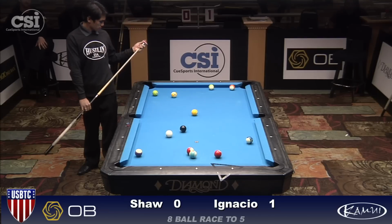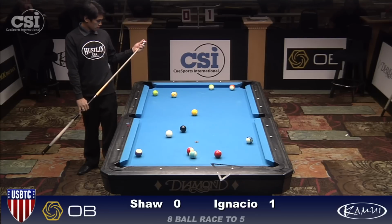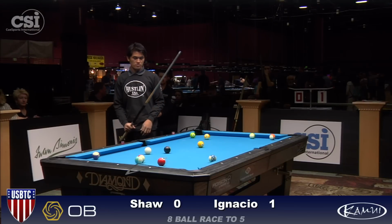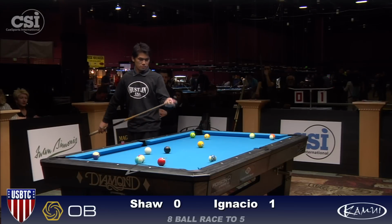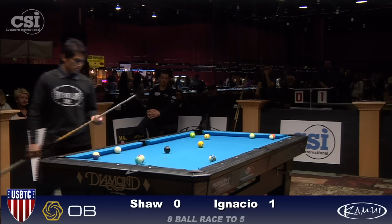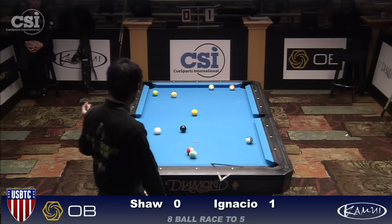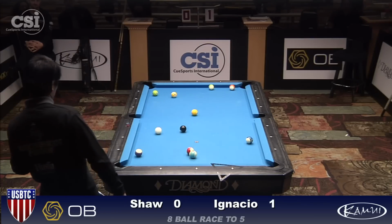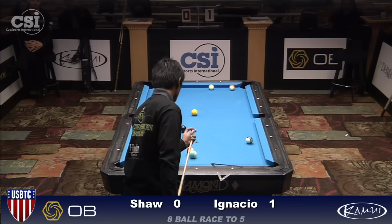What's the standard set of rules mostly in Canada? Is it based on the world standardized rules? BCA? Yeah, more or less. Yeah, like BCA style rules. I think that in some places the big difference is that they still play where if you scratch on the break, you have to play the ball from the kitchen, as opposed to in this style where you have ball in hand anywhere. Each one is fine, really.